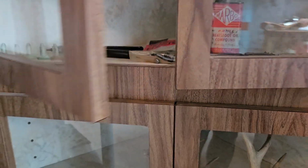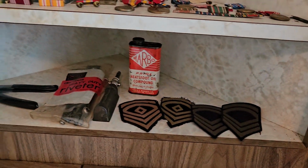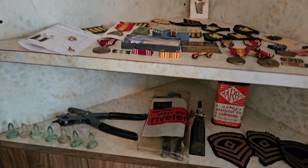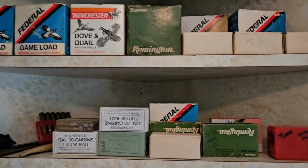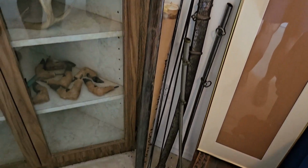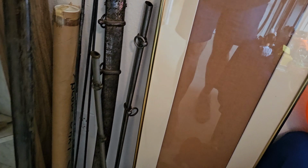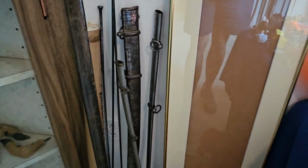Okay, open up these top ones here. There you go. We do have some ammo. Okay, I'm gonna close up that. Once you see this, look at this guy, it's an old bow. That is totally cool. Right here we have some military swords, just the cases. We don't have the actual swords for them though, just the sheaths.